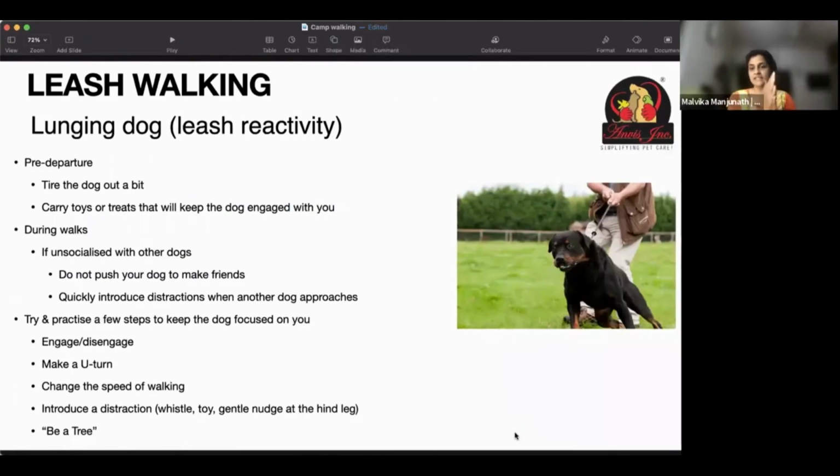All right, now this comes to the final bit, which is the dogs that lunge. Like I said, before the departure, tire the dogs out a bit, and carry things that motivate them. It could be toys, it could be treats, whatever it is that really gets them excited and focused on you. Another time, work on the engage and disengage with the dogs.